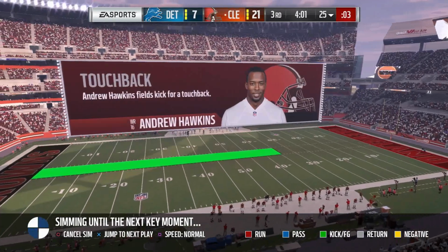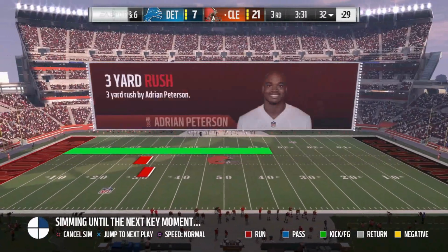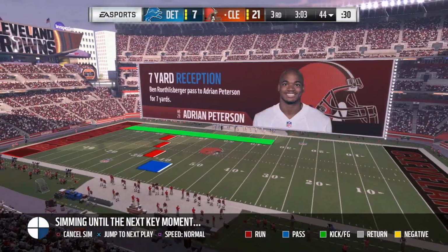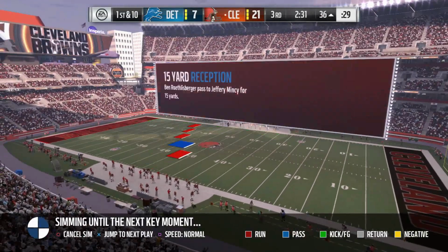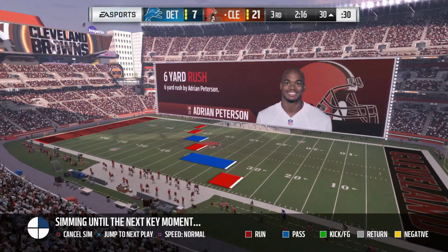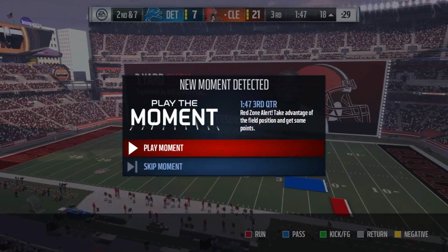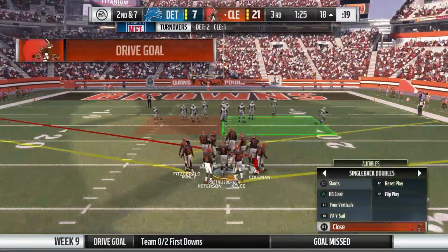There's the touchback for Hawkins. 4 yards for Adrian Peterson. Another 3 yards for Adrian Peterson. 4 yards for AP. 7 yards. 5 yards, AP going up there. This is all about AP. There's a reception to Jeffrey Mincy. 6 yards, Adrian Peterson. And look at that, Larry Fitzgerald with the 9-yard reception. A 3-yard carry. All right, Big Ben's got the Steelers in the red zone as we get you back into the action.